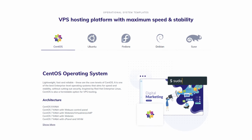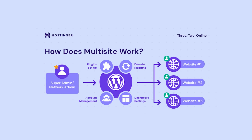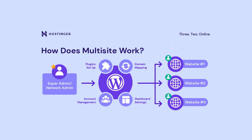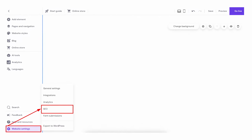What I personally find great about Hostinger is their VPS service. It combines a VPN with a server, creating a secure and private setup. This is super useful if you're managing multiple websites. It simplifies everything, so you're not constantly logging into different sites. The SEO tool they offer is another win. It's straightforward, effective, and has definitely helped boost my site's performance.